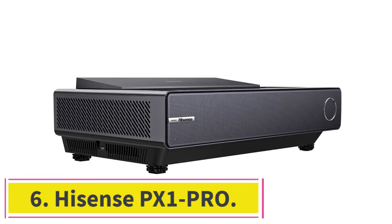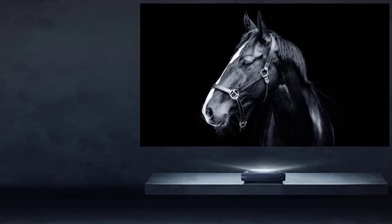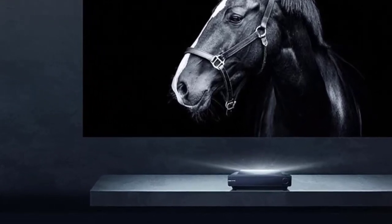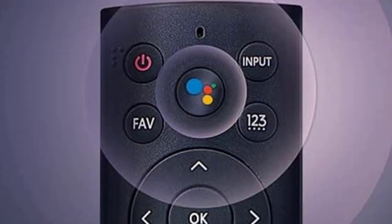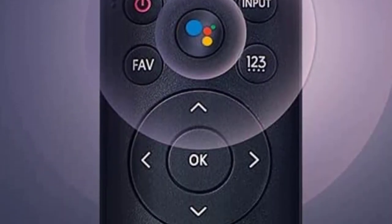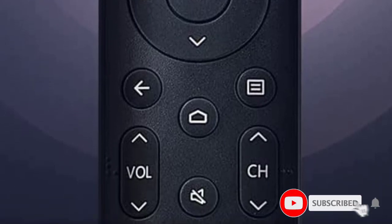At number 6. Hisense PX1 Pro. The Hisense PX1 Pro uses a trichroma laser light source with a DLP display to produce a true 4K image with exceptional color and contrast. Its advanced processor maintains the clarity during fast action sequences, while the filmmaker mode disables image adjustments so you can watch movies in their original form.